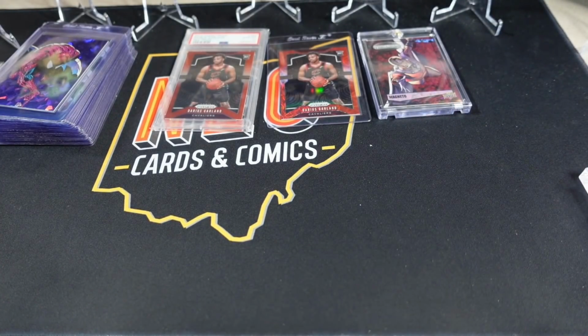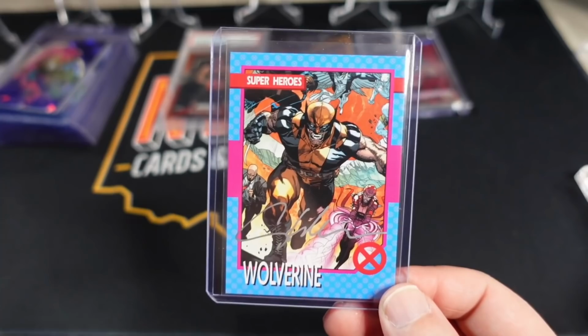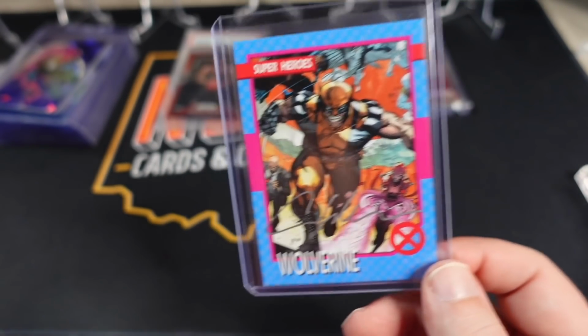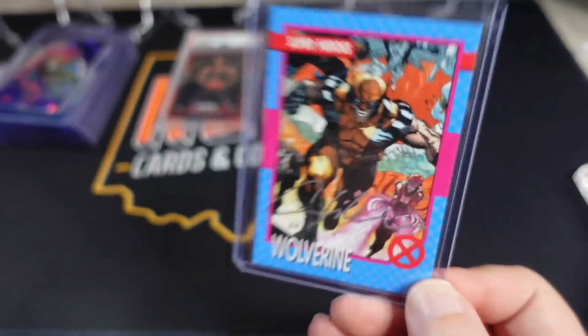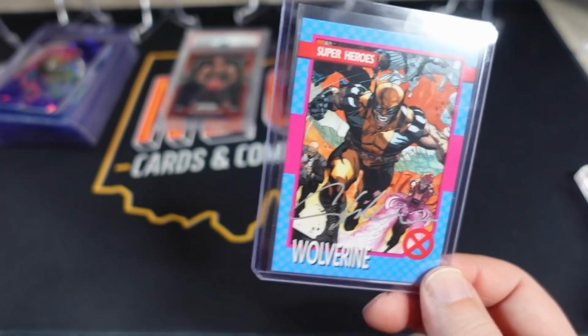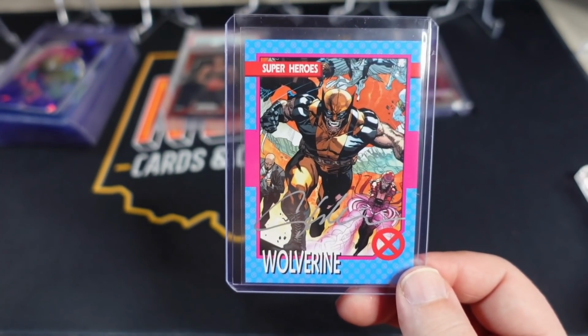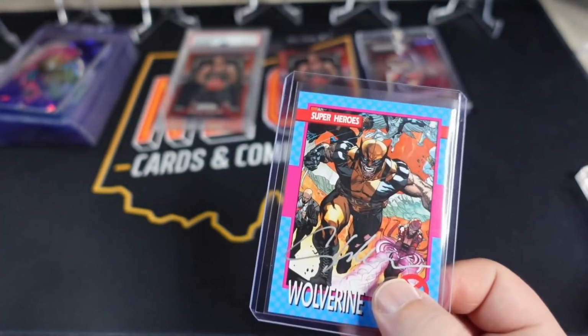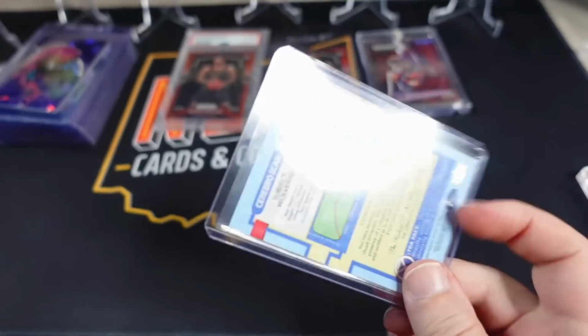More Marvel. This was just a card that, you know, you have your saved searches on eBay, and this wasn't even necessarily something I was looking for. I just saw it pop up, and I said, that seems too cheap. So this is Wolverine from the 2015 Fleer Retro subset. There's an insert set for 92 Jim Lee X-Men. It's a retro throwback look to that 92 X-Men set. So they have base cards, and then they have autograph cards. And as you can see, this is an autograph card.